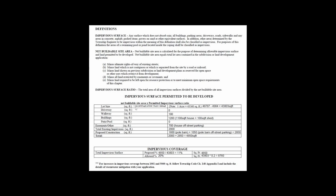So my full property, it's actually 1.12 acres. I call it 1.25 as I like to round up. It's about 50,000 square foot. And you can see my right of way is about 5,000 square foot. So really my net buildable area is actually just about exactly an acre. So I have exactly an acre of land that I can actually build on that's not a right of way, that's not an easement, etc.